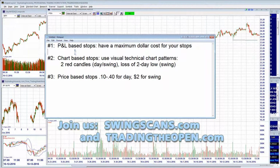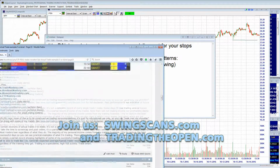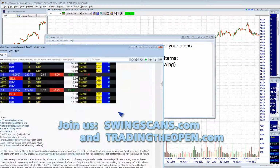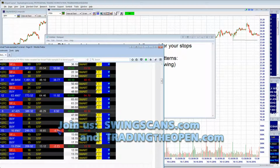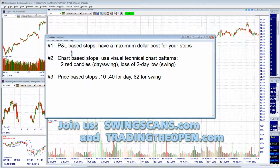So just to recap, 3 strategies. One is P&L based, where you may have a maximum dollar cost on your trades. Usually tight is best. Once it starts to go red, once it starts to sink, at what point do you cry uncle and get out of the trade? How many dollars does it go against you? And personally, I like to use no more than $100 or $200 as my goal for dollar cost for my stops.